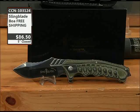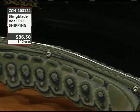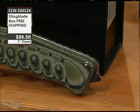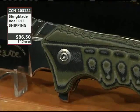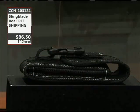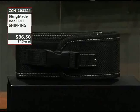This is your Boa sling blade, which is now free shipping. All of our sling blades have free shipping attached to them. The Boa is the new one that came in, so you get free shipping on this one too. That is a black and green G10. It's a triple G10 handle. Works off of a ball bearing system. That's a solid metal frame, but there's 18 polished ball bearings. That knife is extremely smooth operating. You'll have the sling blade logo also there on the blade. This is a 5-inch handle. The sheath is a 1080 denier nylon sheath. You can wear it either way. You can do horizontal, you can do vertical, or you can use the clip on the back of the knife.